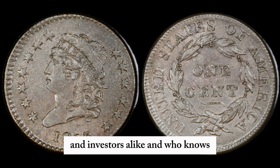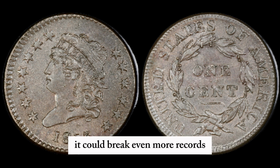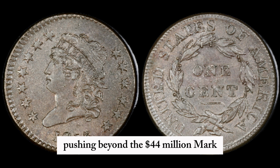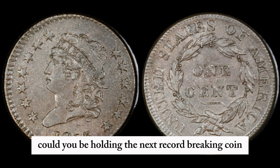And who knows? The next time one of these coins comes up for auction, it could break even more records, pushing beyond the $44 million mark. So, do you have a hidden treasure in your coin collection? Could you be holding the next record-breaking coin?